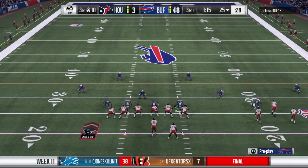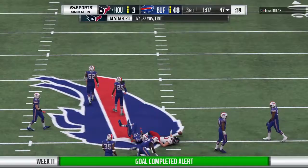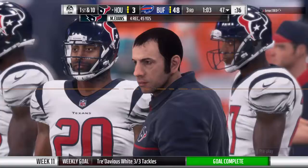Throwing on third down, Stafford. Evans, fast footwork over the middle to Evans. A good pickup there, a 22. So after that big gain, let's see what else the offense has up its sleeve.